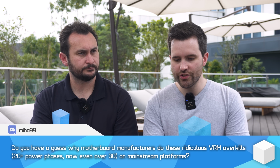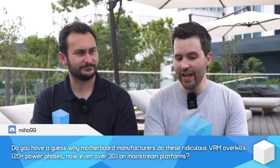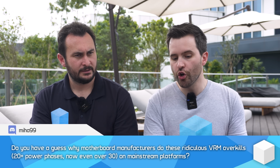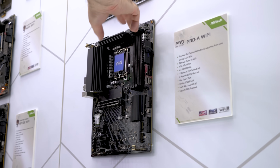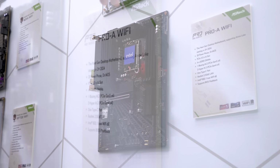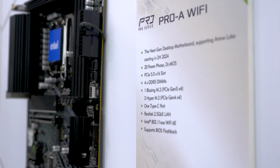Yeah, that's right. Do you have a guess why motherboard manufacturers do these ridiculous VRM overkills? 20 plus power phases, now even over 30, which we saw from ASRock at Computex, and why they're doing that on mainstream platforms. Well, I think it's good that they're doing it on mainstream platforms. Really, they're doing it because they don't make 1, 2, 3, 4, keep counting as long as you like, motherboards. They sometimes make 50 motherboards on the one chipset. Most of the brands have 20 plus boards for the one chipset, which you can argue whether that's a good or a bad thing, but it does offer you plenty of options.